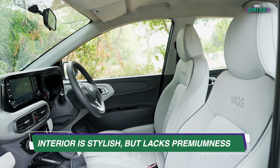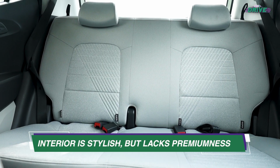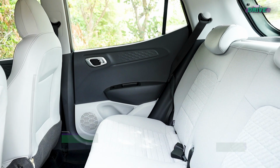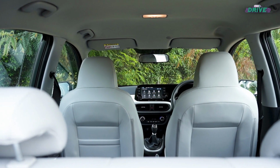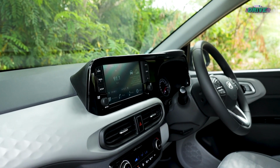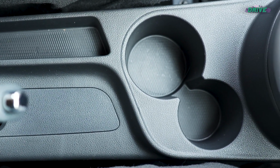I quite like the front seats. It has better cushioning, but the same is not the case for the rear seats. It lacks adequate legroom for taller passengers and can be a cause of concern for a few. The overall layout though remains largely identical to the previous model, which was lackluster to begin with. Even the plastics used feel a bit low cost.